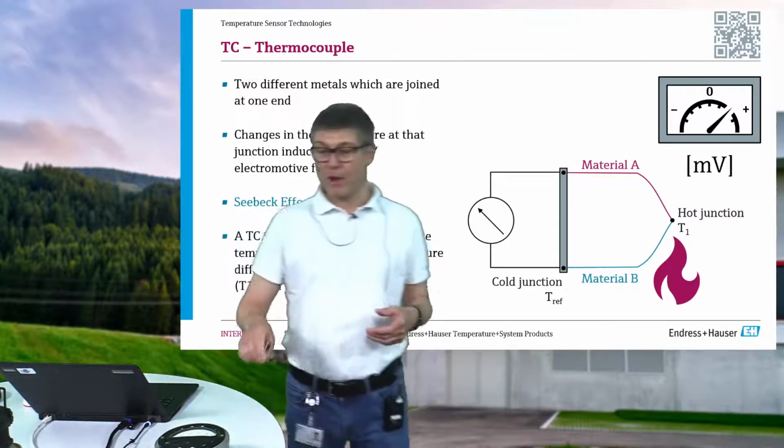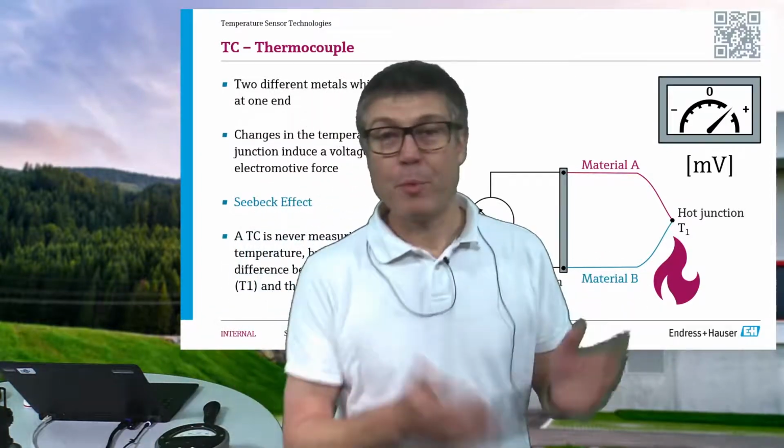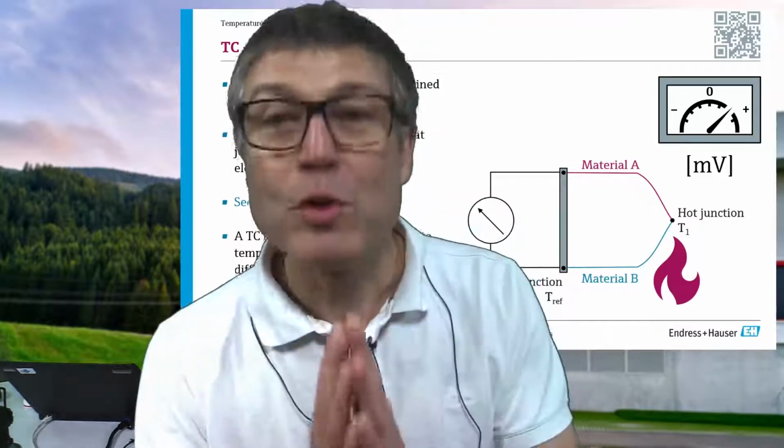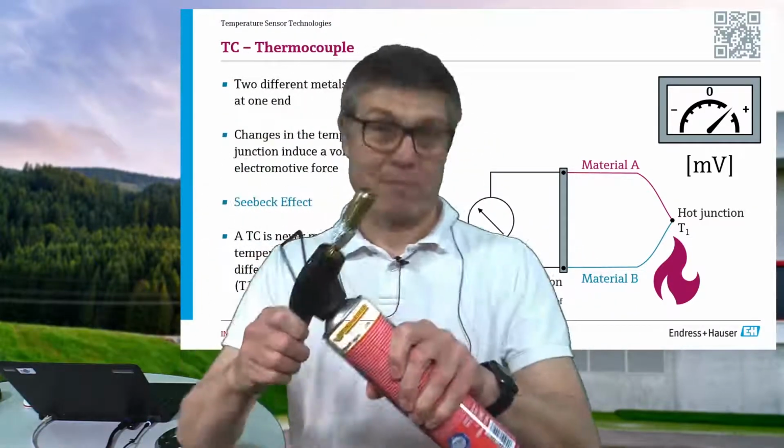And to demonstrate this, I have prepared an experiment, and probably you're sitting at home, and don't do this at home, because you need heat, a lot, and you need a thermocouple.